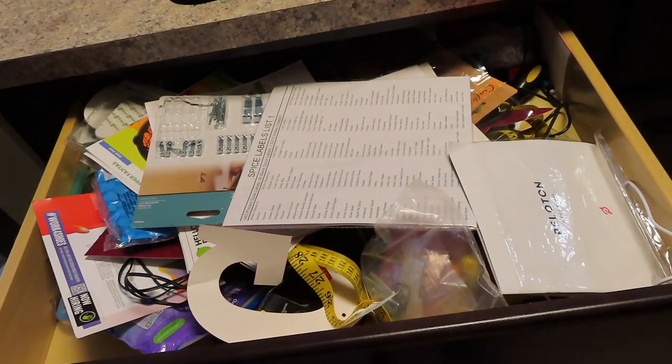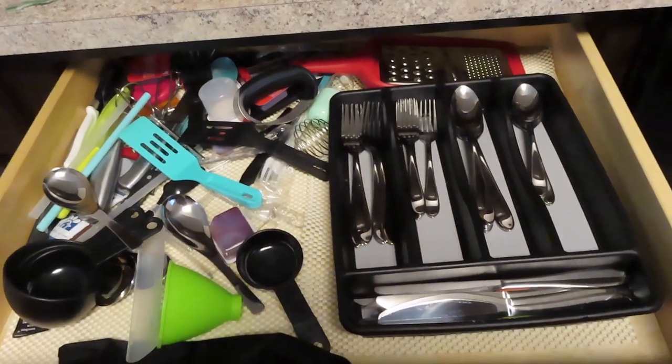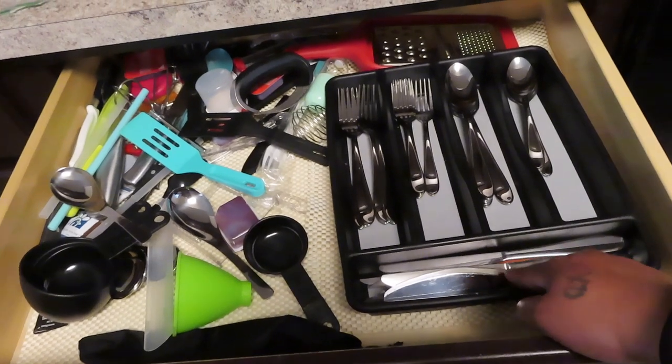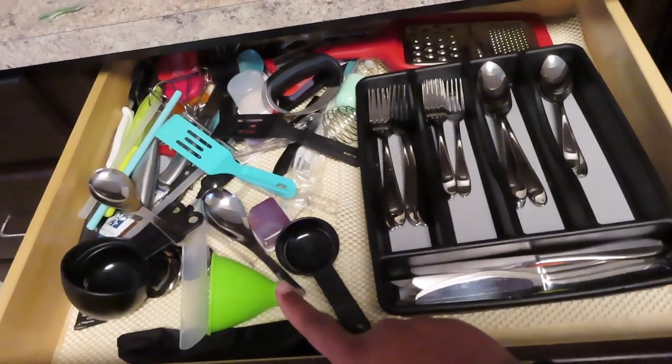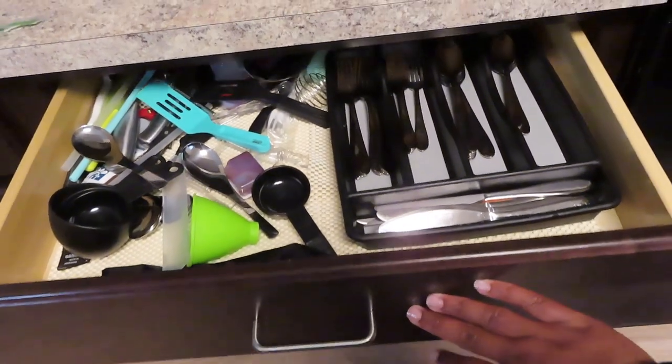Let me show you the mess. So this is the junk drawer. Definitely doing what it's supposed to do. And then this is the silver and all that stuff. I needed more space for this because I have soup spoons, and all this other stuff is just kind of thrown in, so it's a little annoying. But yeah, let me grab the organizers again just to give you a refresher on what those look like, and then we will finally get started.